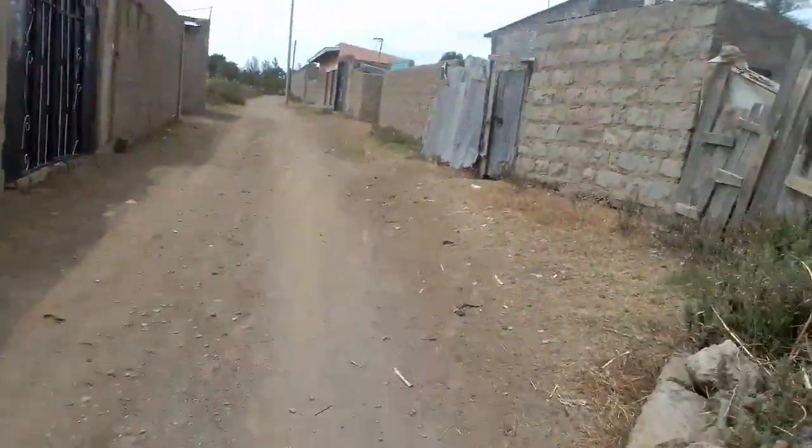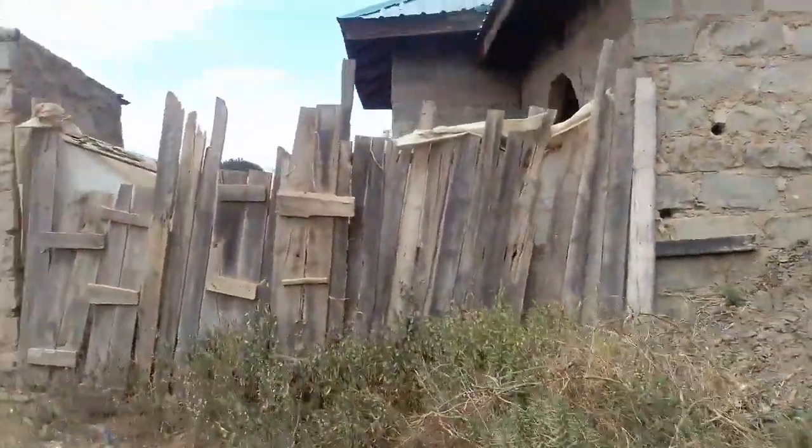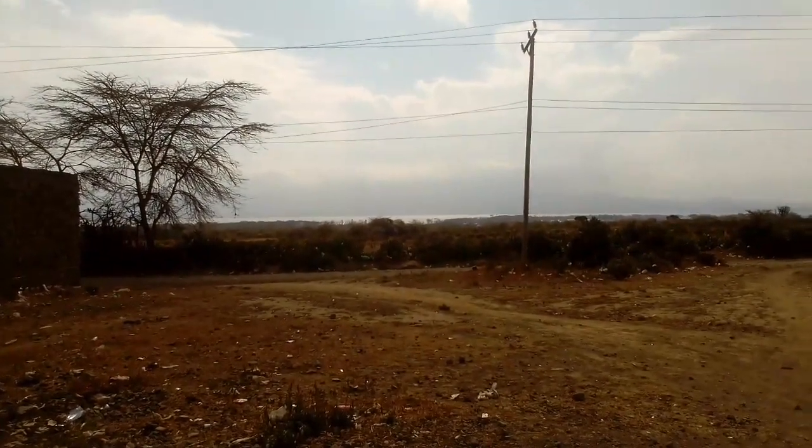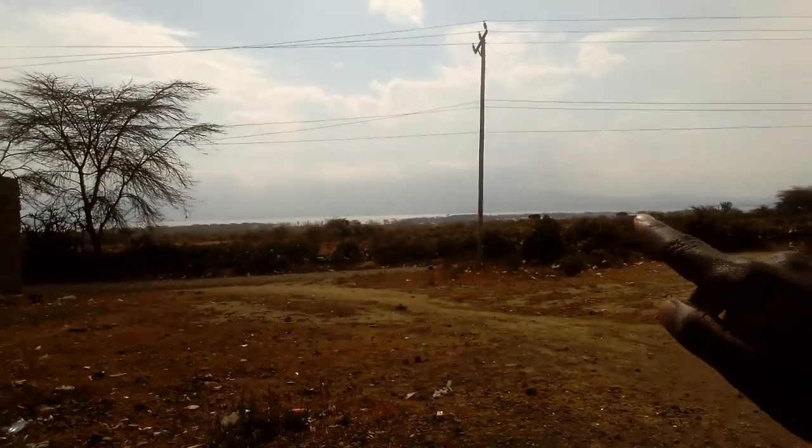So these are the fencing, guys. It tells you basically that insecurities around this area are minimal. Not every place is safe, and nowhere is 100% safe. So this is the view of Lake Naivasha, guys. If you look from the side, you can see the white thing stretching all the way. That's Lake Naivasha. There's a good view here, though maybe my camera quality isn't that good.